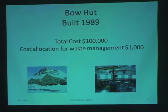So on the other end of the spectrum, in 1989, the Alpine Club of Canada built the Bow Hut. And in those days, we really didn't understand anything about backcountry waste management. So when we built the hut, we allocated $99,000 for the hut and $1,000 for waste management. That was in '89. Today, I would say to people, if the buy-in price is a good waste management system, and if that costs you $100,000, that's your buy-in price before you even start building anything. So that's something to consider.